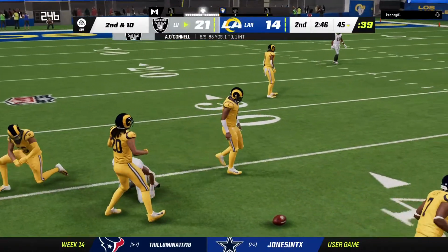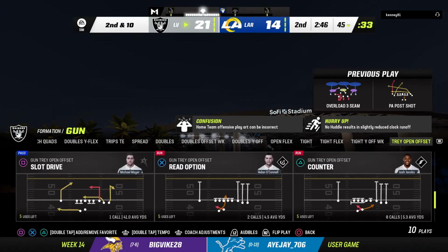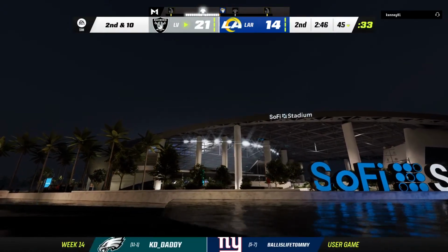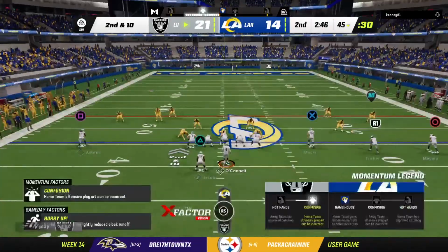Throwing to start the drive, but that one incomplete. And partner, to me, that one was all about timing. If he's there too early, it's going to be a pass interference call. If he's too late, it's a completed pass. He was Johnny on the spot on that one. So after the incompletion on first, now 2nd and 10.